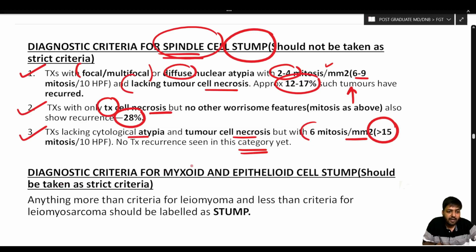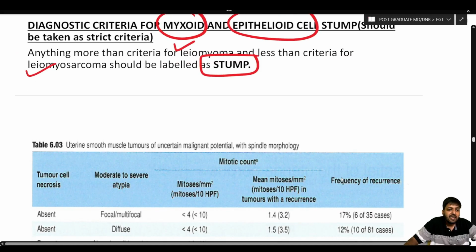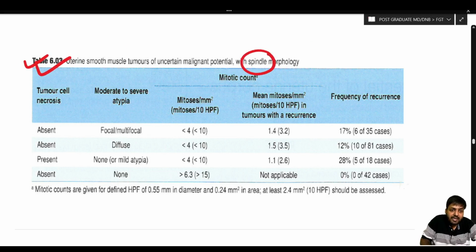Now, the diagnostic criteria for the myxoid as well as the epithelioid cell variety of STUMP. Anything more than the criteria of leiomyoma and less than the criteria for leiomyosarcoma should be labeled as STUMP, and they have to be strictly followed. If you are thinking about the myxoid or epithelioid variety of STUMP, then you have to strictly follow all the criteria. This is the basic criteria which is given by the WHO for the spindle cell morphology variety of a STUMP.